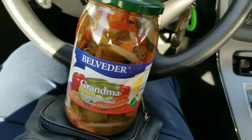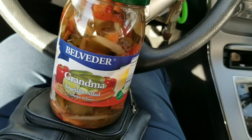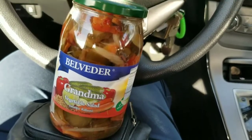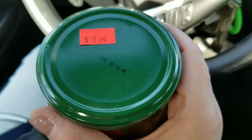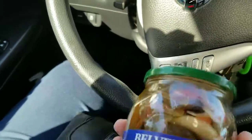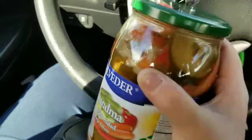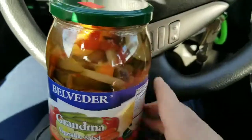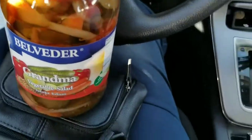The Grandma's Vegetable Salad. Babuni. Salatka Babuni. It wasn't too bad. $3.99. Didn't check the date. Where is this made, actually? USA. New Jersey. So I got that. And then I got... had to do it.